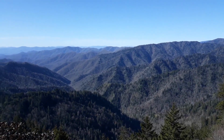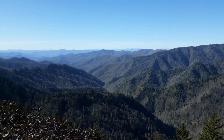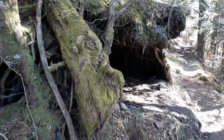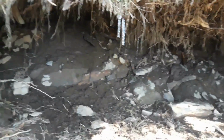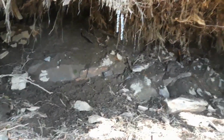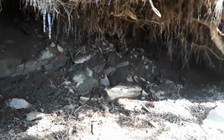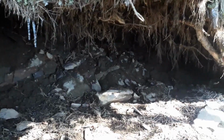It's absolutely stunning. Mountains as far as the eye can see. This would make some kind of a cool shelter here. I mean, it's pretty lovely. You could almost put a sleeping pad and a sleeping bag right in there. I wonder how waterproof it is.